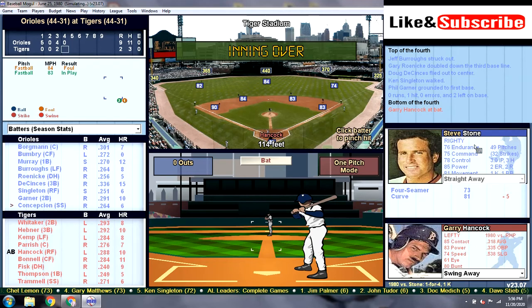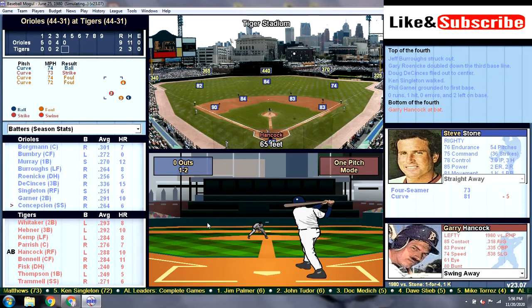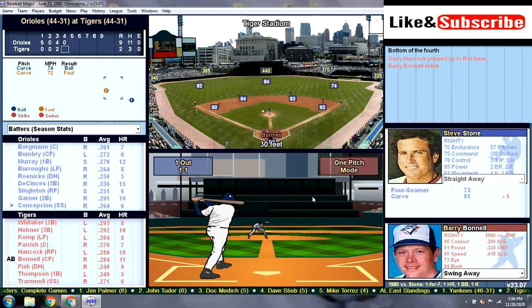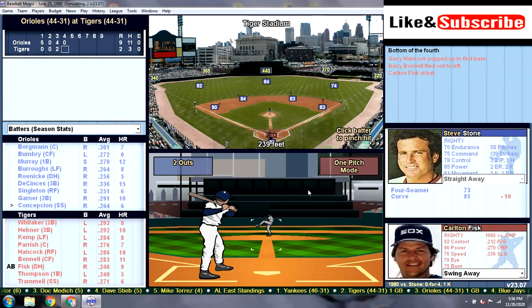So I was hoping that Weaver could get us to the 5th, but we're going to go ahead and take him out in the top of the 5th as Gary Hancock pops it up to the first baseman, and that's going to be the first out. So 1 down. Here's Barry Bonnell, and Bonnell is going to bloop it into left center field, and it will be caught by the left fielder Jeff Burrows. I thought that was going to fall in, but this is not our day for that type of luck.